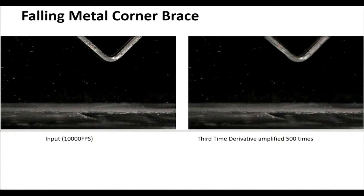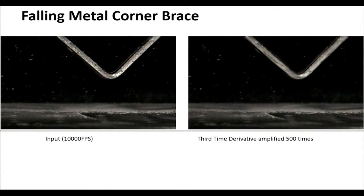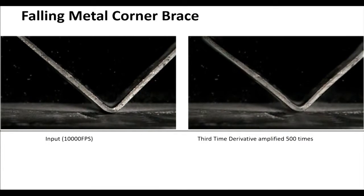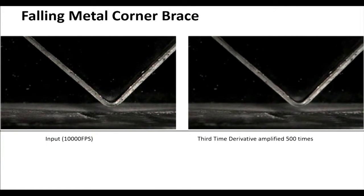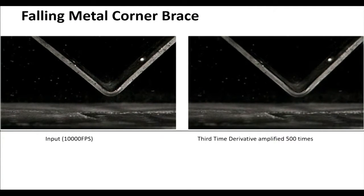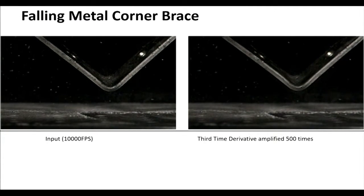We can also handle videos with slow long-term motions using temporal derivative filters. So in this sequence, we dropped a metal corner brace on the ground. And in the processed video on the right, we amplified the third time derivative of the motions by 500 times. This eliminates motions due to gravity and amplifies everything else. When the corner brace hit the ground, you could see the collision-induced vibrations.